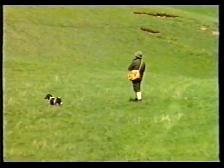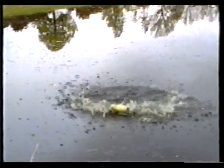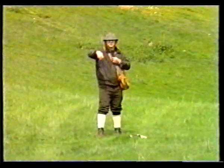The intelligent use of the ground conformation combined with the use of the dummy launcher beautifully illustrates a split retrieve. Got it. Get on.